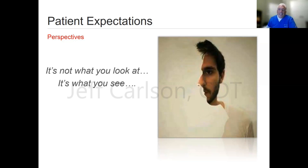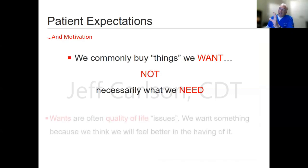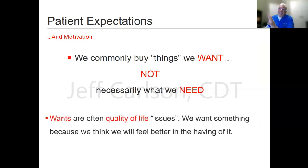So those of you that are looking at that, if you're seeing a profile, yeah, here's the nose, there's the profile of the patient. If you're seeing it straight on, it's just like the face was cut right in half. So it kind of just depends on what you're seeing. So perspectives, it's very important to get an understanding of what the patient's perspective is on that.